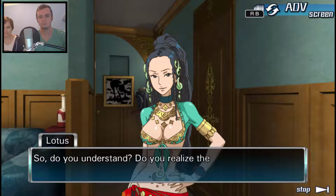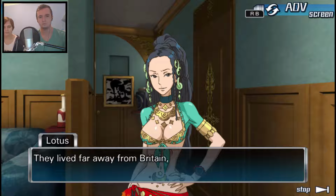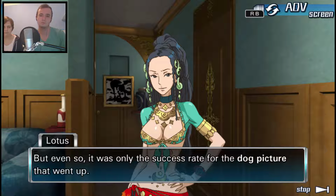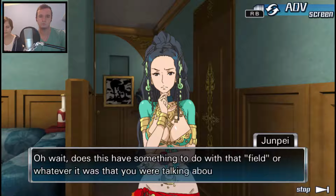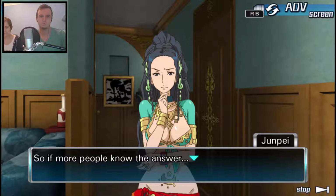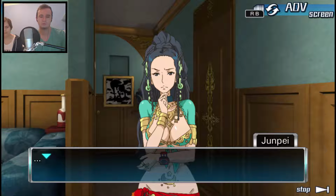So do you understand? Do you realize the significance of this experiment? There was no way the second group could have seen the picture. They lived far away from Britain and couldn't have seen it. But even so, it was only the success rate for the dog picture that went up. Why? How did that happen? What does it mean? Oh, wait, does this have something to do with that field, or whatever it was that you were talking about earlier? A field not visible to the eye. So, if more people know the answer, then that information will pass through the field. Huh.